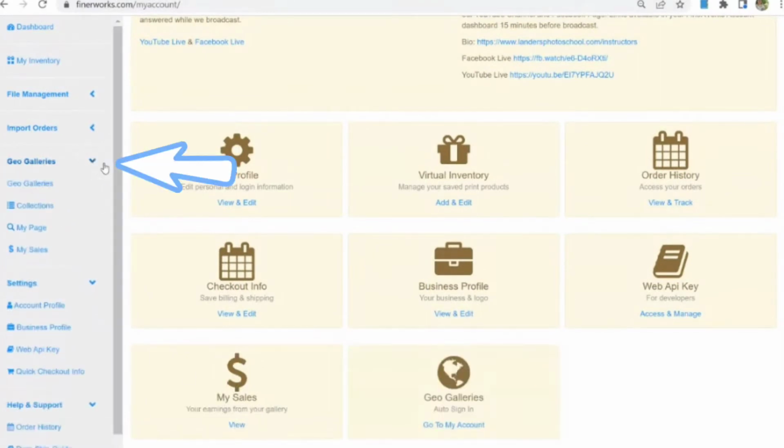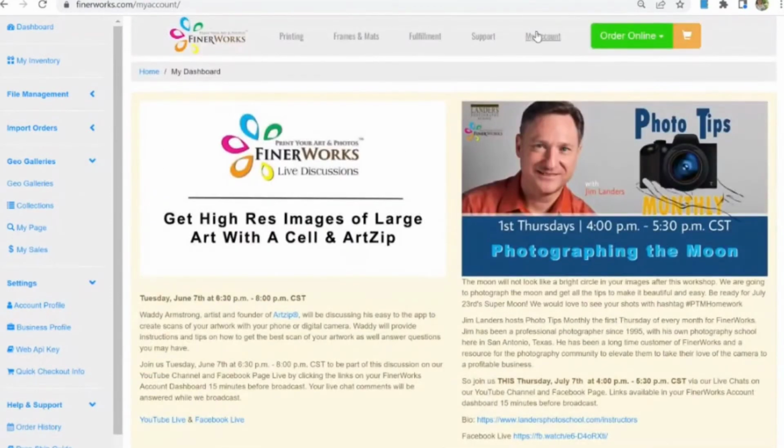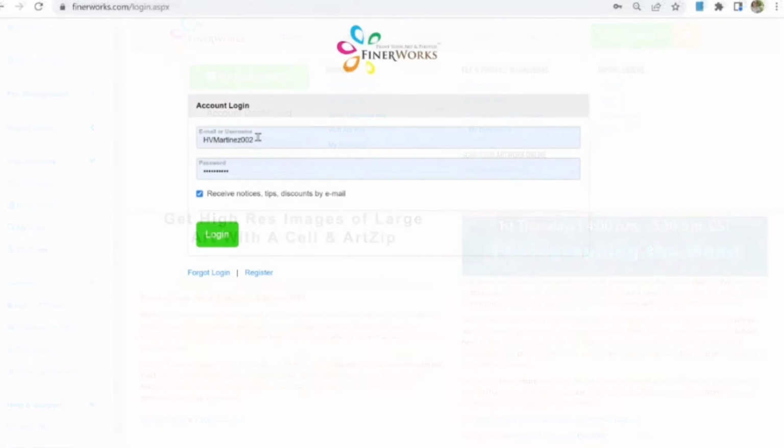Also on the left-hand side, you now have another drop-down menu called Geo Galleries. And this will take you to the Geo Galleries dashboard, your collections, the page as your customer sees it, and your My Sales. Okay, let me go ahead and log out of here. And let's go into an account that's already made.